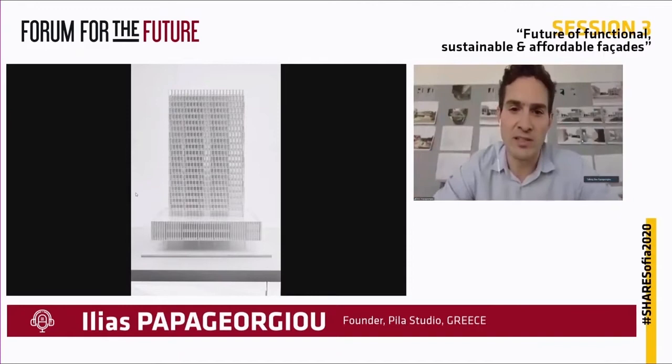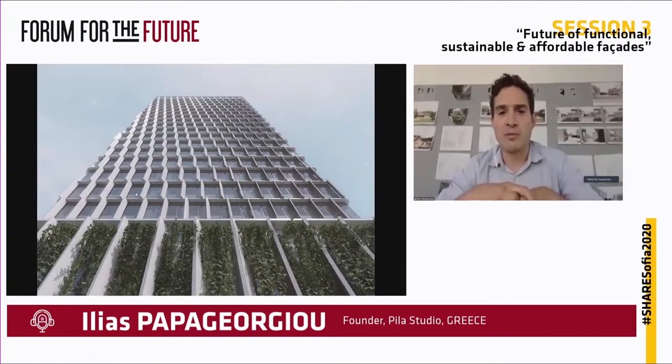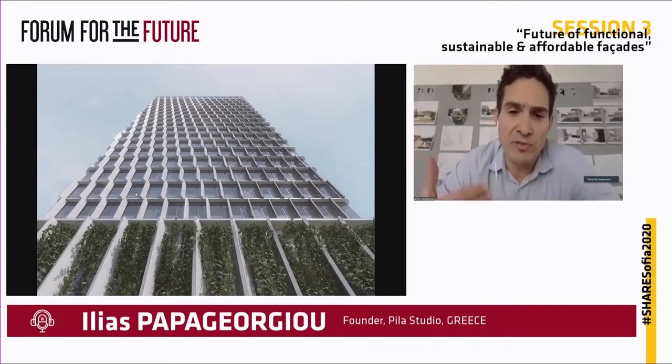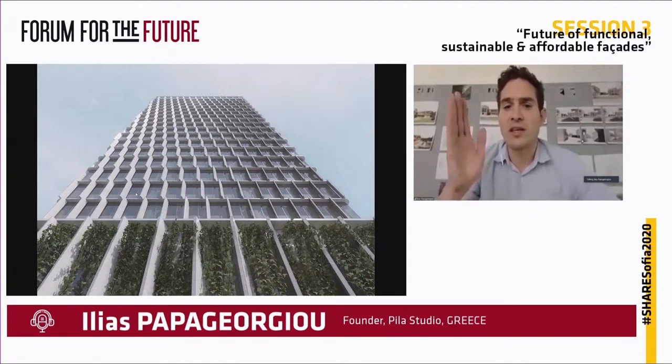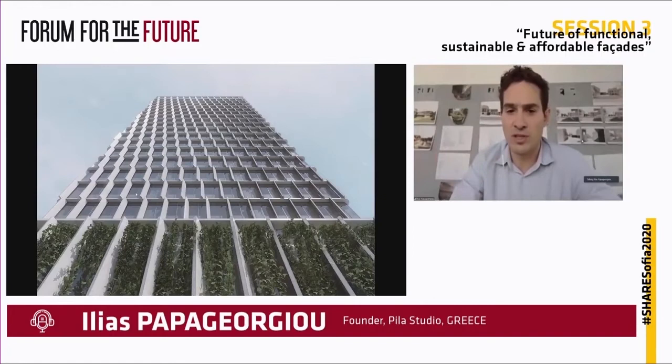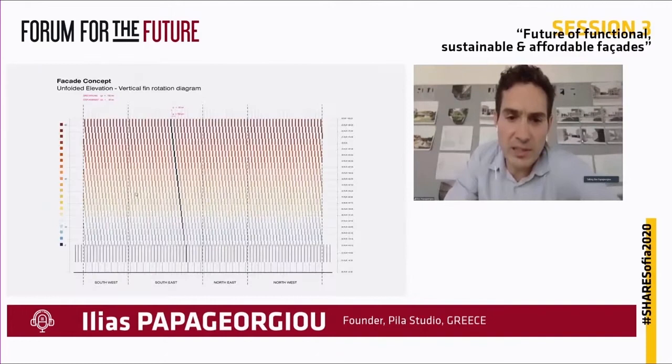So the facade that you can see more clearly here, looking from below up, consists of vertical and horizontal louvers that provide the shading and are displaced horizontally from one floor to the other. But as you can see, they also have a soft and gentle rotation from one floor to the other. They start basically from zero. You can see it clearly on this diagram: they start from 0 degrees, perpendicular to the facade, and they rotate up to 60 degrees towards the top floor.